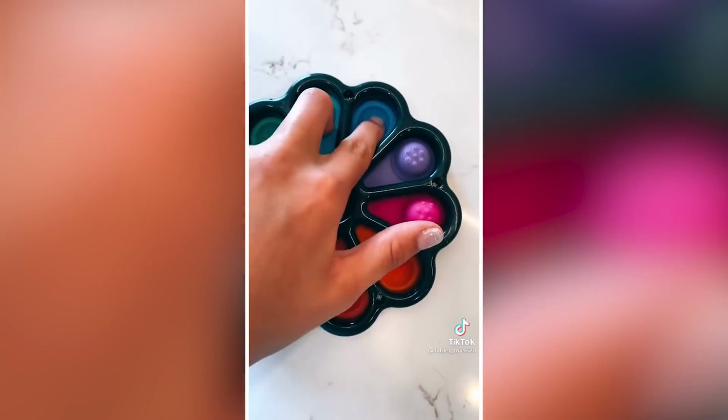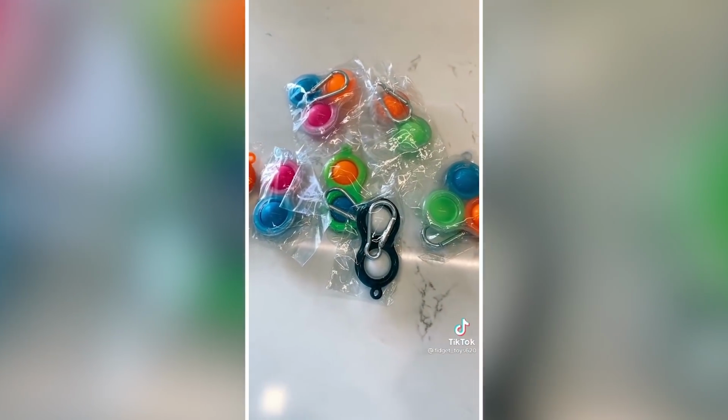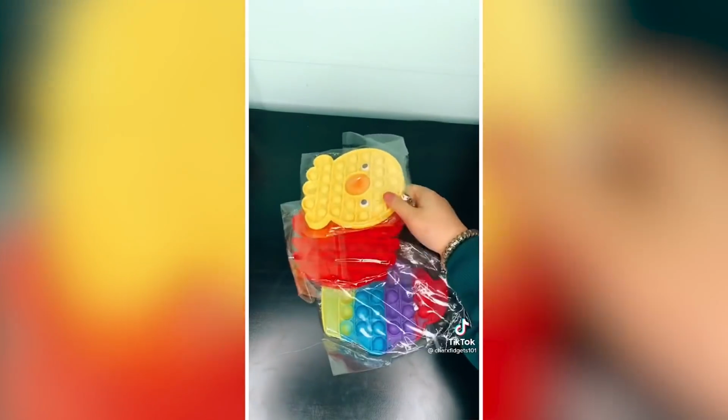It is so loud too. Now for all the mini Simple and Trimble Dimples. Whoa! I love these and they're so good quality. I'm so excited. Let's start with the poppets.